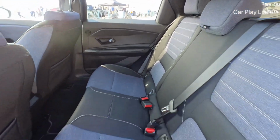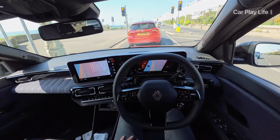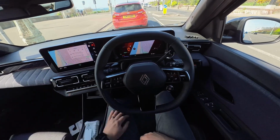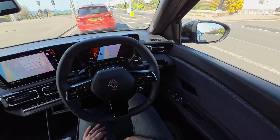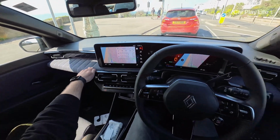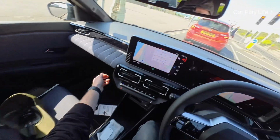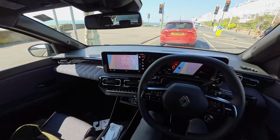So we're off the brake here. It's going to keep creeping. So, but very bitey brakes. Lights are on auto. But yeah, it's a nice little car. Got some fabric up here. I don't know how that's going to work over a test of time. And a little mini glove box, which is not too bad.